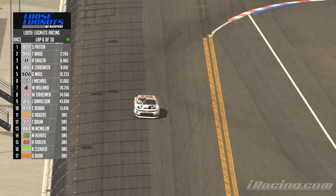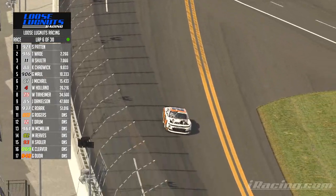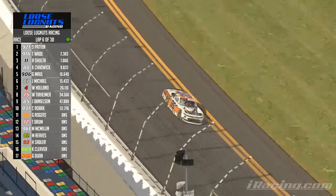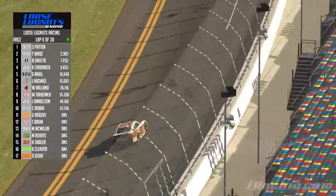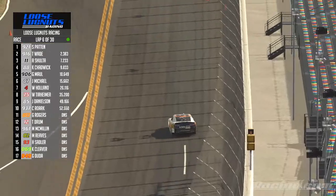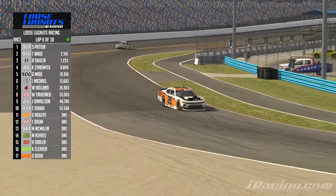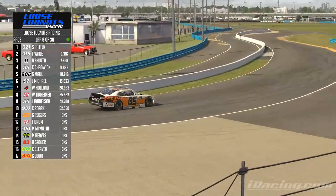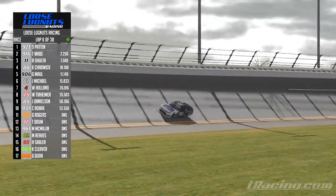And Judd looks like he's going to come to a stop there, overshooting that corner. And yeah, not a good night so far for Judd Danielson, starting to fall back. I would imagine he pits, but he's going to lose a lot of time on pit road, so just try and limp that car around until we get that first pit stop.